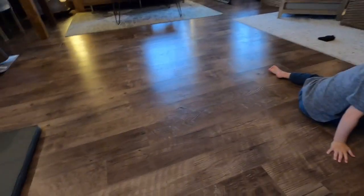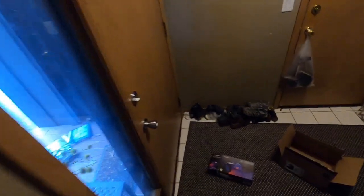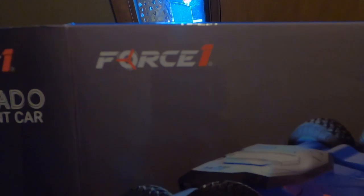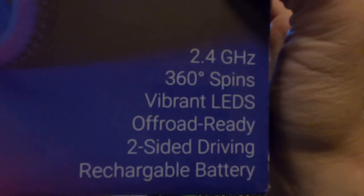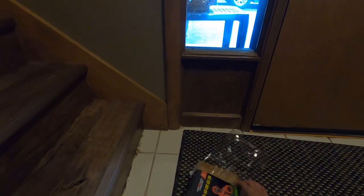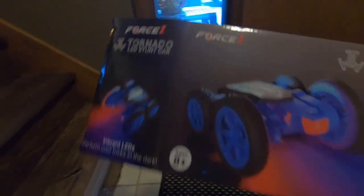All right, kids. Let me just show them. I want to see the box of the one that everybody likes the most. Okay, kids. So I had to buy them two different cars, but if you're looking to get a remote control car, get this one, Force. It's made by Force. It's called Tornado LED Stunt Car, 2.4. This is the one. It says ages 8 plus, but there's no reason for that. But buy this one, of course. We bought this one, Stunt Car Double Side Roll, and it is just not so great. So, if you're looking for a remote control car, get Force Tornado LED Stunt Car off Amazon.